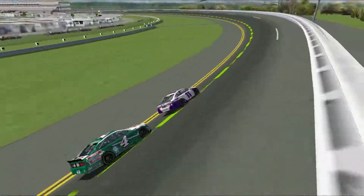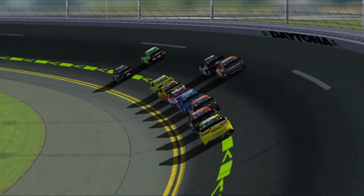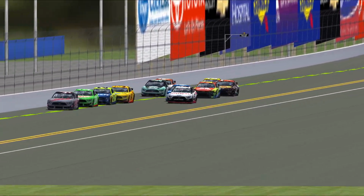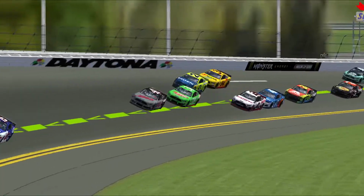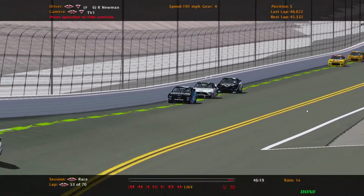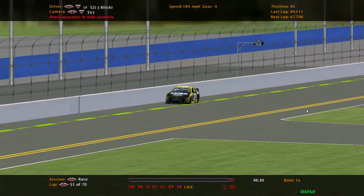Denny Hamlin pulls out in front of Kevin Harvick to put the block. Whoa, contact there. There's Kyle Larson running 7th. Chris Buescher is actually running 3rd. There's Martin Truex Jr.